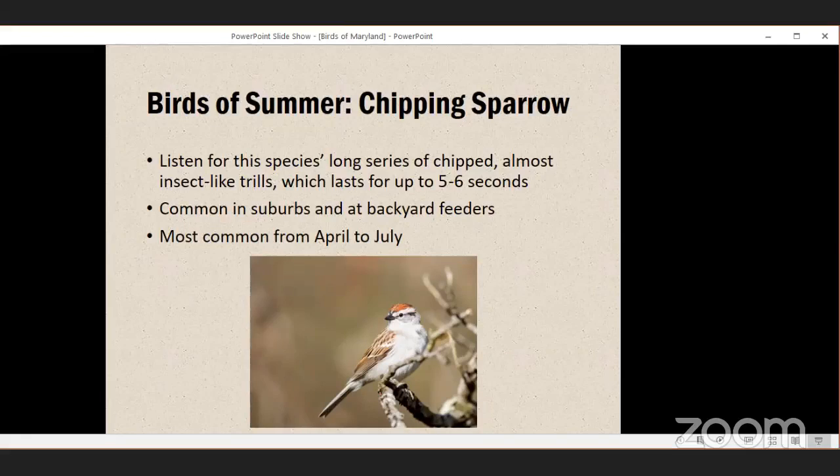But right about now, I would say that if you have a backyard feeder, you will be seeing these birds at least once every day or two. And they're very common at those backyard feeders right about now, and very common all throughout the suburbs too. So if you put up a feeder, they'll find your feeder within a couple of weeks. So they're very inquisitive, very fun, and very petite for the children to find. So very fun bird. One of my favorites.